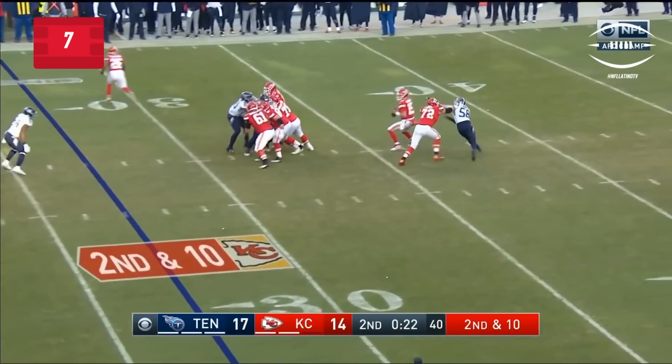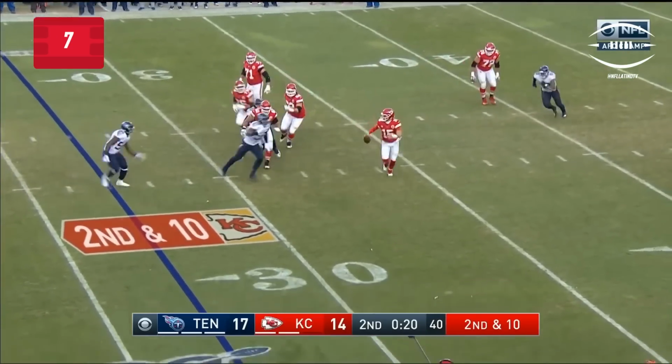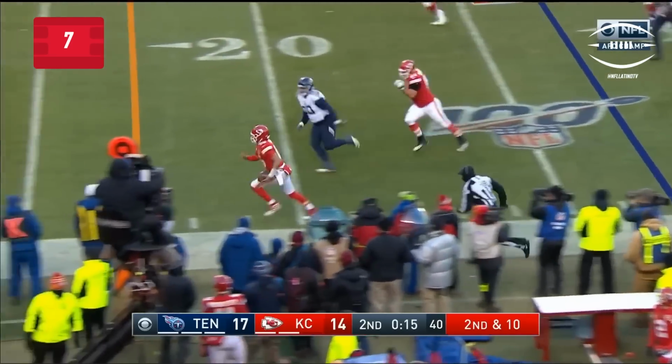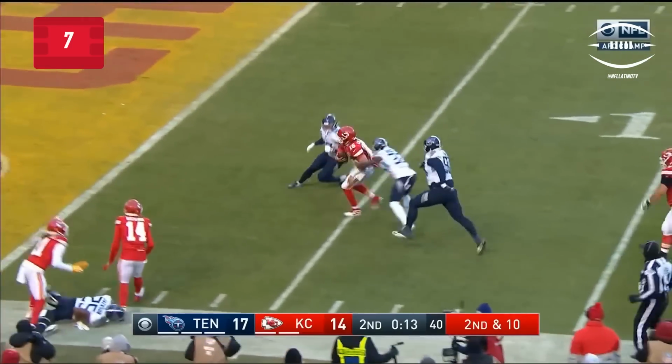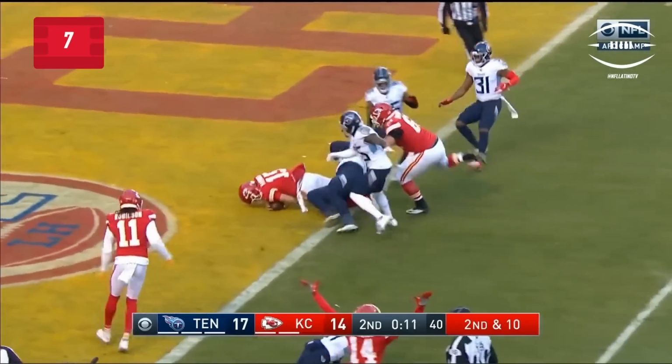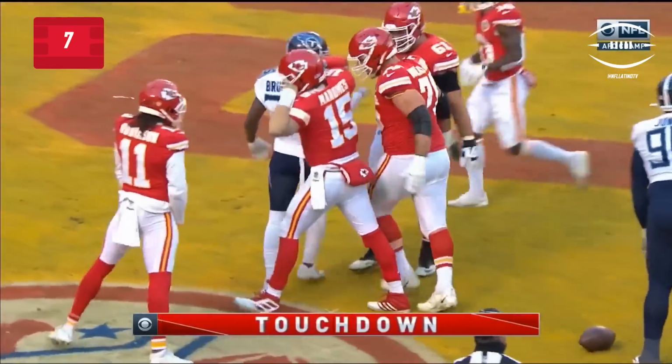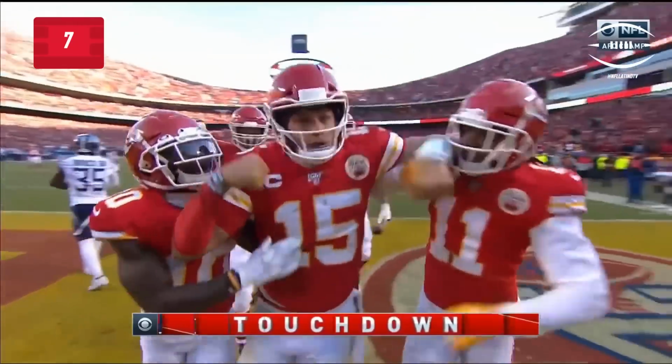Second and 10 as that Tennessee defense drops back. As Long, who tried to make a diving tip, and Mahomes, who tiptoes inside the 10, still not down. Oh, what a run out of this world! Touchdown, Kansas City.